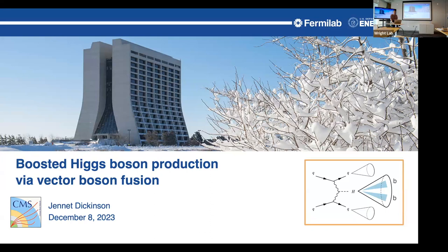Yeah, so today we're extremely happy to have Jennet Dickinson visiting us from Fermilab. As we learned during lunch, she did her PhD at Berkeley, where she worked on the production of Higgs in association with a top quark and an anti-top quark. During her postdoc, she's continued to work on Higgs physics and has really been a pioneer in applying jet substructure techniques to better understand the Higgs. I think she'll tell us a bit about that today.